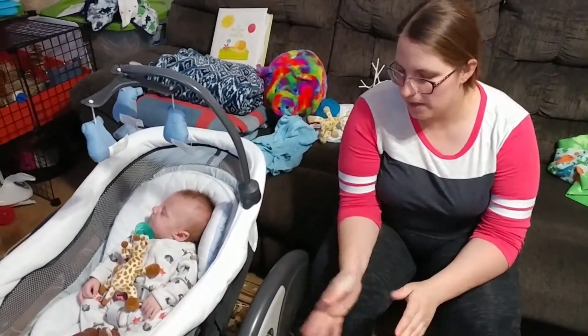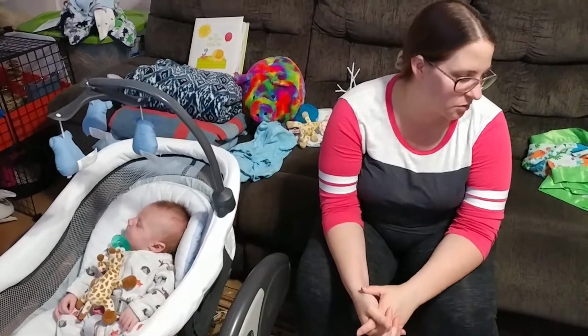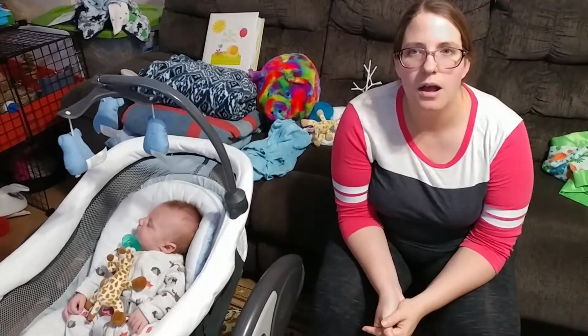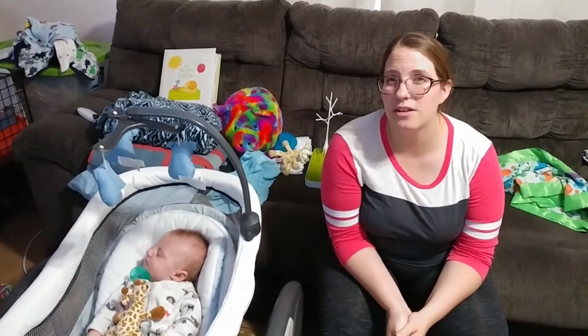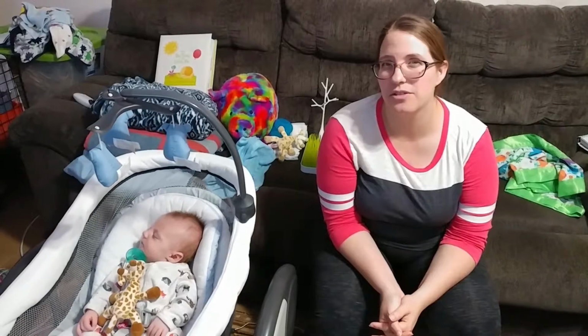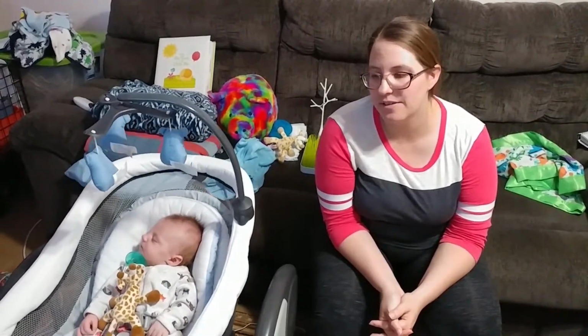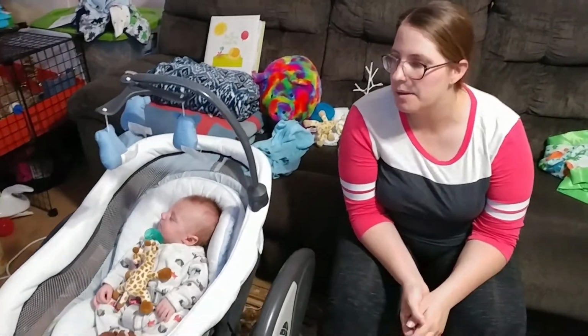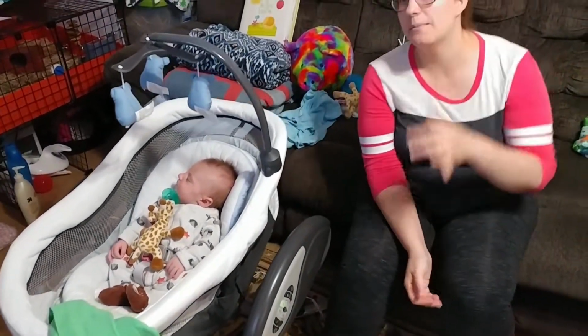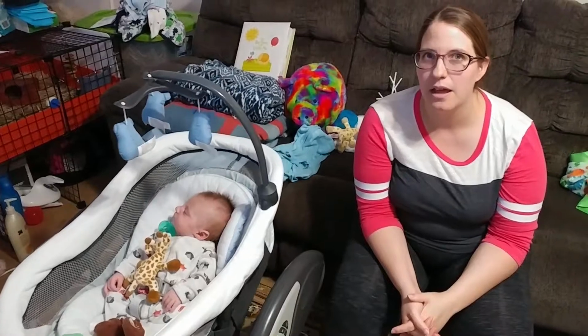At Walmart, this swing was $125. It's the Graco Dream Glider. Actually, I think it was $175. It was just on clearance for $125. Nope, it was $125. It was priced wrong. At Target, it's $189. Wow. I have not looked on Amazon because I got it for $125. I was happy with that. I'm going to guess I probably could have gotten it for less on Amazon, but I wasn't willing to wait.